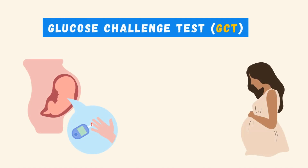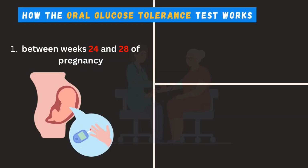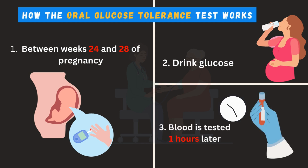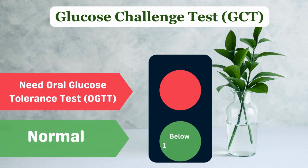Glucose challenge test. The glucose challenge test is usually done between weeks 24 and 28 of pregnancy. It involves drinking a sweet liquid containing glucose. After 1 hour, a blood sample is taken to measure blood sugar levels. A normal result is 140 mg/dL or lower. If your level is higher than 140 mg/dL, you'll need to take a glucose tolerance test.